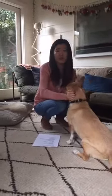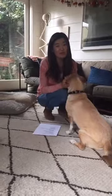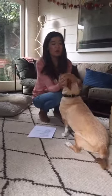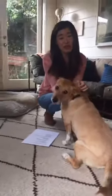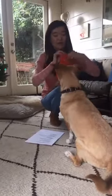The other reason why I use treats so much while I'm shooting is because it's really important that your dog stays happy and motivated. I never, ever want to do something with a pet, with a dog or a cat, that they don't want to do. So the treats really keep them happy and motivated.